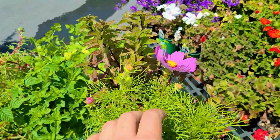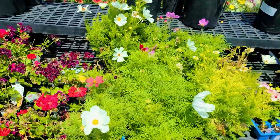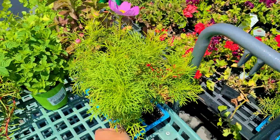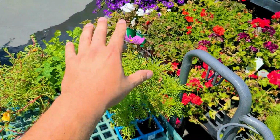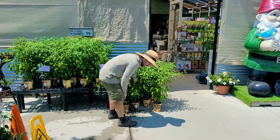Let's do it. Despite trying to say no, Cosmos made it back in. There's a lot of really tall ones here that are just more white in color. We got this mix here. This one is the Sonata mix. This one's been peppered around all spots of the garden. Always works.